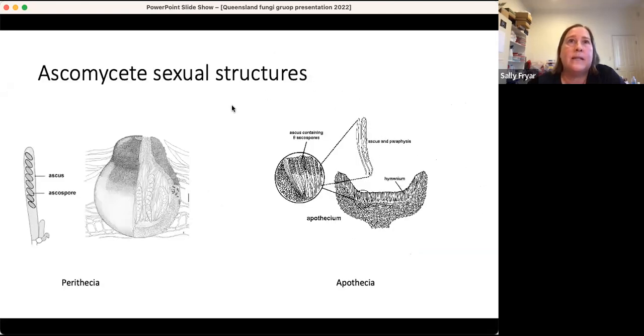The ascomycetes produce, or can produce, both sexual structures and asexual structures. This is very basically what the different sexual structures could look like. These are little pear-shaped structures, as I said, about 200 to 300 micrometers high usually. Sometimes they'll have a big long neck. What happens is they form these asci within this pear-like structure called a perithecium. Within the ascus, the little sexual spores are produced, and when they're mature, they'll be forced out the top and released into the water. And this is a little diagram of an ascus with its spores.